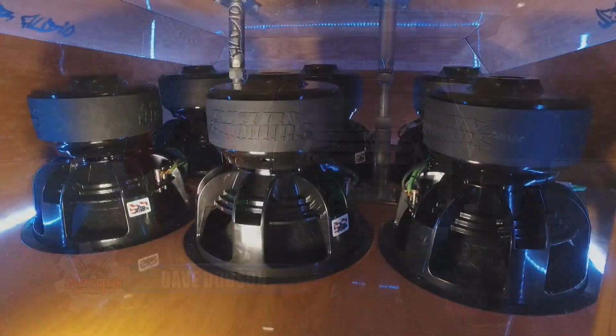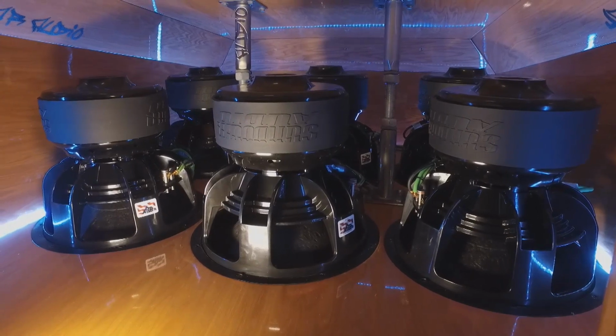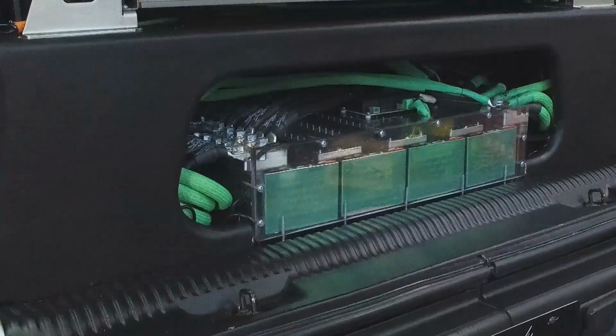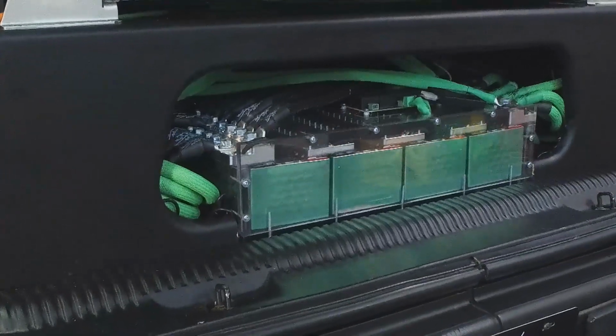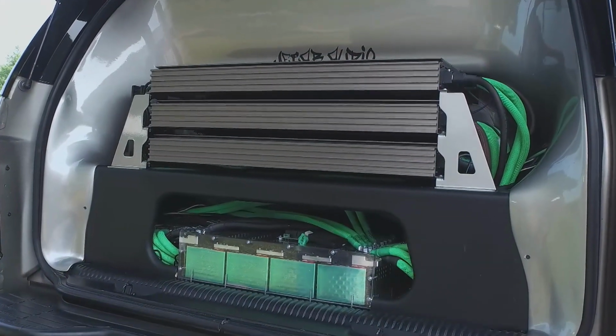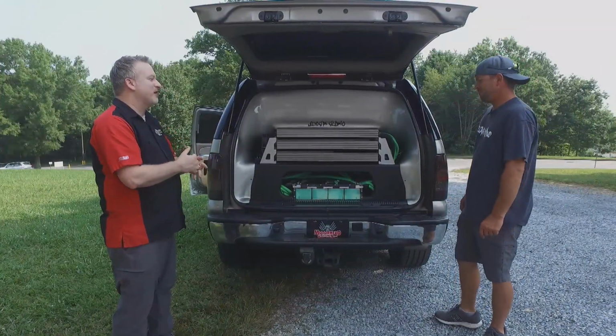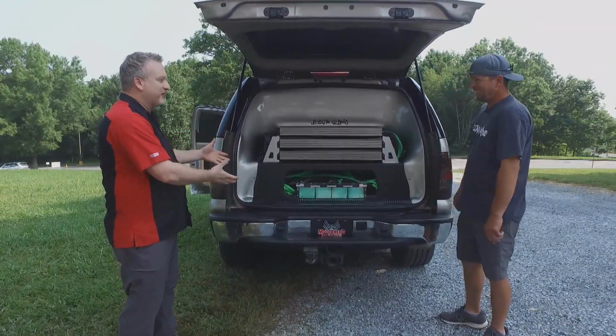Now, last segment, we showed you what's inside this Chevy Tahoe. Unbelievable equipment from Sundown Audio, and we said we were going to blow you away. I know I'm going to get blown away later. I haven't heard this thing yet, but you build this at Jakar Audio here, Daniel. You're down in Texas, all using equipment from Sundown Audio. Yes, sir.